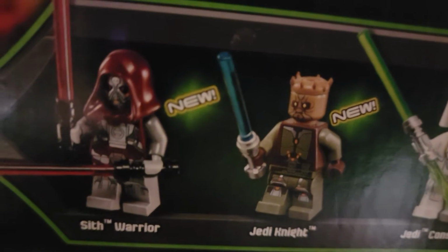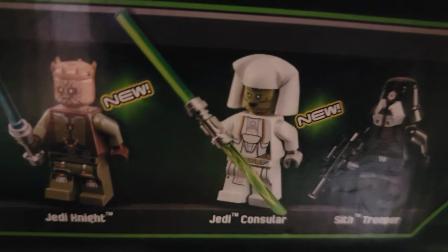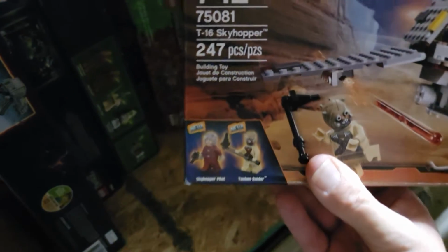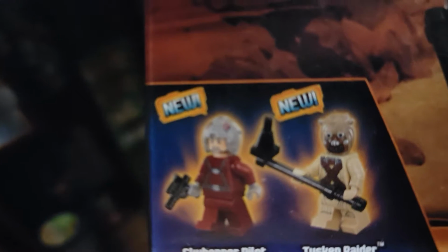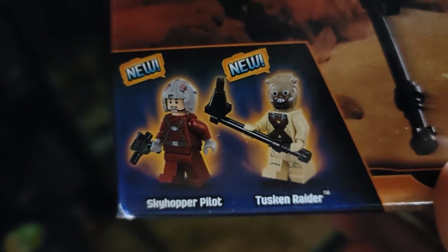Here's a Sith Warrior. And Jedi Knight. Jedi Consular, I think. Sith trooper. No, this isn't. Oh boy. I don't mind going through all this stuff, but the problem is putting it all away. So here's another box. Man, this is super light. It's never been opened. Who knows where this has been? T-16 Skyhopper. This was Luke's. I thought this was Luke's ship when he was on Tatooine. Was it Tatooine? Skyhopper pilot. But that's brand new in the box.